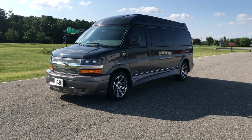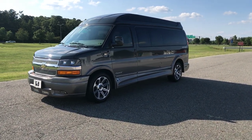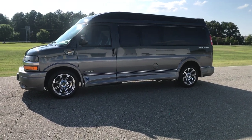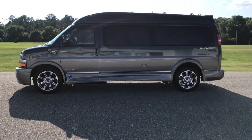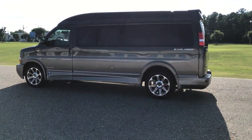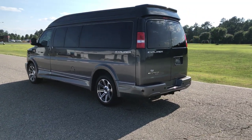Excited to offer for sale a gorgeous 2017 Chevrolet 2500 Explorer Conversion Limited SE. This van is like new, 10,000 miles, 100% loaded up with every single option possible. You have three rows of buckets and a full rear bench seat, high top, obviously. Carfax certified van, flawless history, one owner, has been garage kept, everything is as new as can be. Highly optioned, the inside is absolutely incredible.